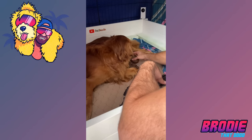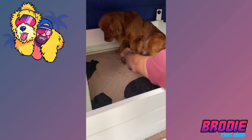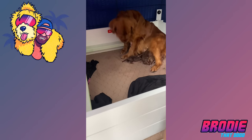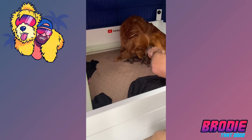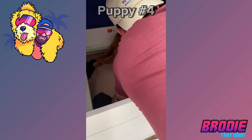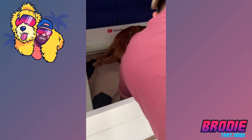Sometimes puppies wander away from mom, so I pick them up and place them near the nipple so they can feed and get strong for their first day on Earth. This one's the most obvious boy.